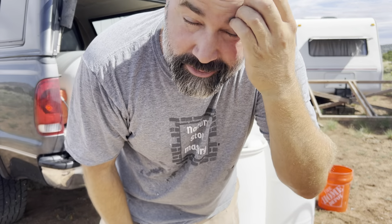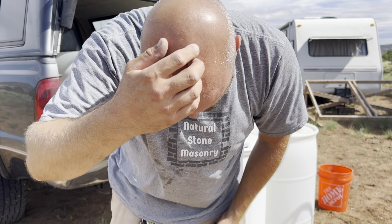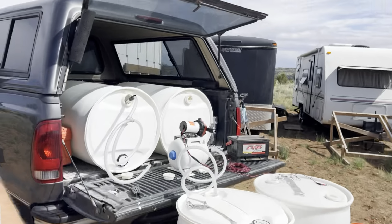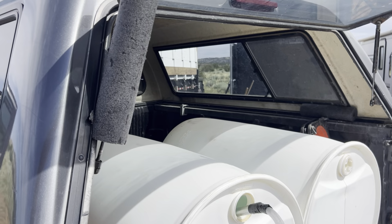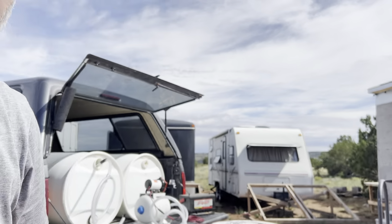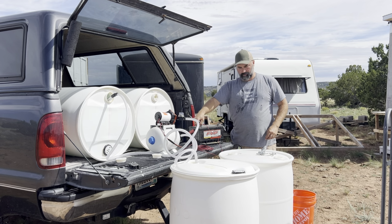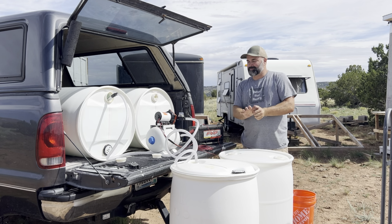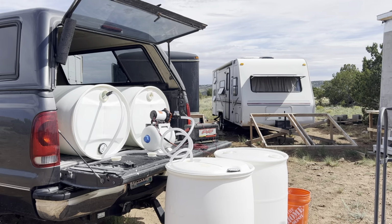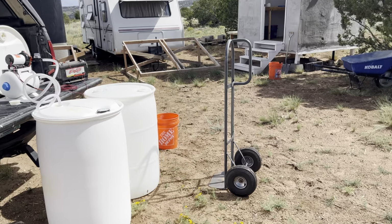Remember a few years ago, a year ago or two, I cut myself on that thing? Wasn't wearing a hat. Wearing a hat. Almost cut myself on this right there. Live and learn, right? Yep, I'm only gonna fill them halfway because they're really heavy. I got my dolly to help this time. I've used that thing so much.